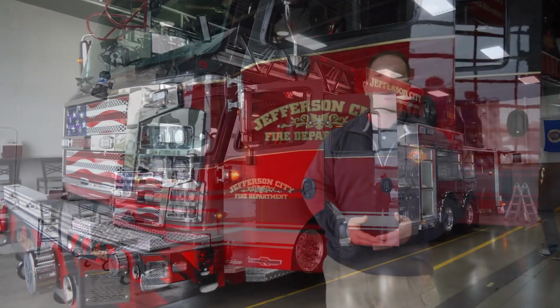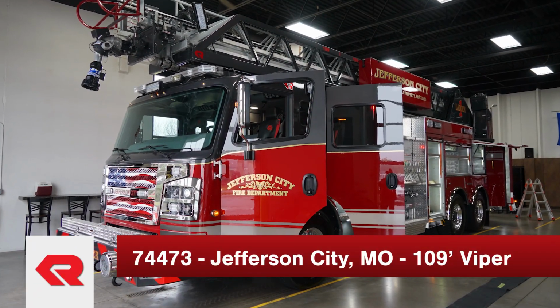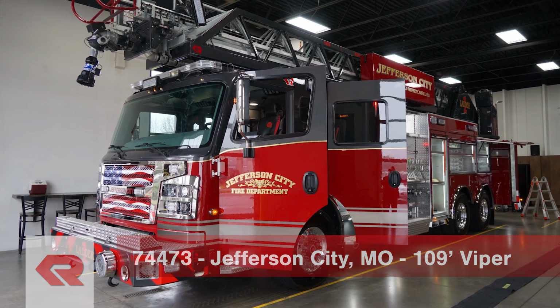All right. Thanks, Chief. So we'll start off by talking a little bit about the truck. What we're looking at here is a Rosenbauer 109-foot ladder truck. Some of the unique things we did with this truck is we went with the bigger motor, which is the Cummins 15-liter, puts out 600 horsepower. And we paired that with an Allison 4000 transmission, which is going to help us with our terrain. We've got a lot of steep grades and hills, so we needed the power and the torque to be able to climb the hills and respond to our calls efficiently and quickly.